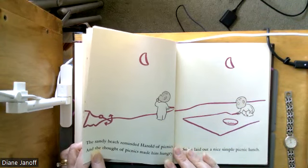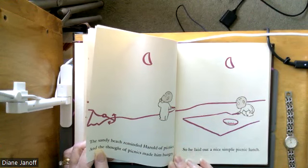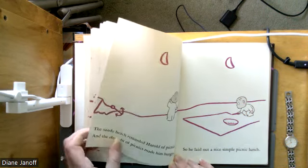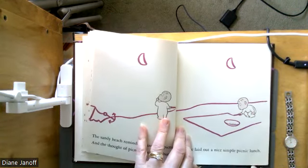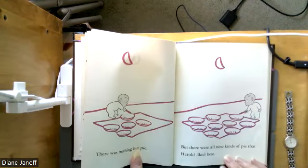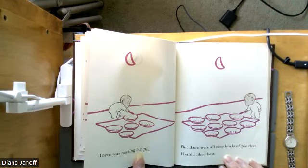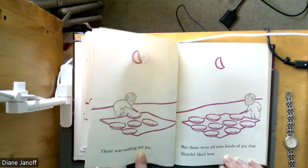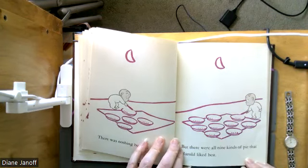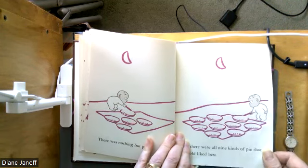The sandy beach reminded Harold of picnics, and the thought of picnics made him hungry. So he laid out a nice, simple picnic lunch. I see a pie there. There was nothing but pie, but there were all 9 kinds of pie that Harold liked best. 9 kinds of pie. That would be a yummy lunch.